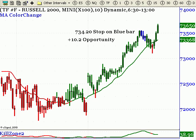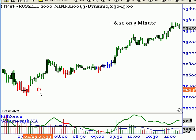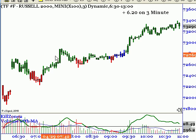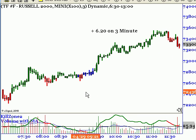So let's look at the 3-minute, and we'll show you the 3-minute signal to get in was right here. Okay, we gapped up, pulled back, go long, second set of greens, stop is here. Okay, so trade comes up, it goes sideways for a while, we get blue bars. Okay, indicators low this time. That means bigger than normal move is about to occur.